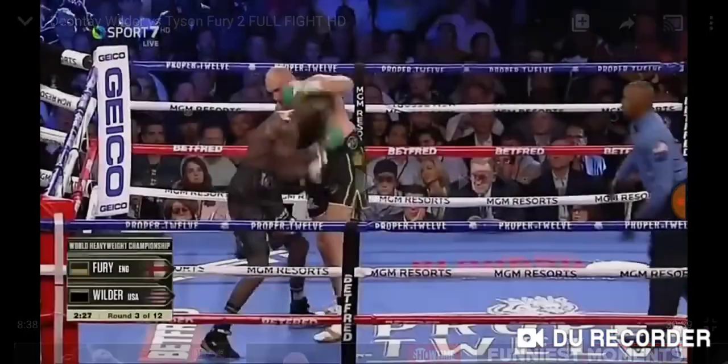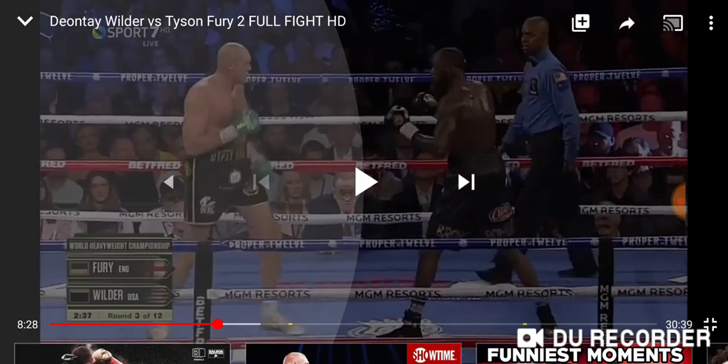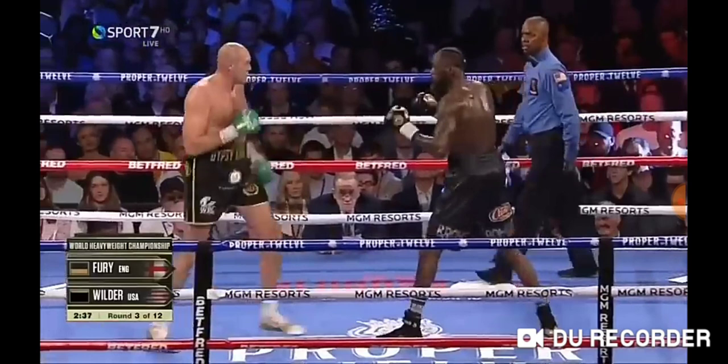A right hand! And I want to rewind that real quick because this goes back to something I said earlier. First of all, once again, pay attention to the jab. Pay attention to the lead hand, because it's going to be very, very important in this fight, like I said. When you take a look at Deontay Wilder, take a look at how his body moves when that right hand is coming. Take a look at where his hands are.